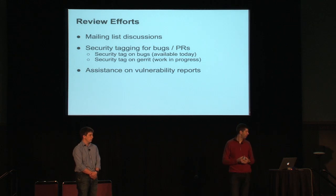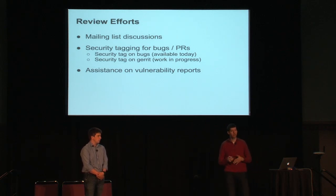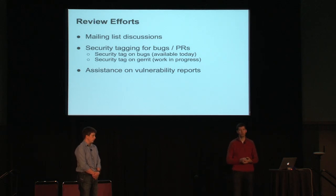And so we hope to really leverage this and advertise it so that people can use it to its greatest benefit. We've also been involved in a variety of mailing list discussions that have a security-centric theme, and occasionally for vulnerabilities, the VMT team will pull in someone from OSSG who has specific security expertise that can help out with a vulnerability assessment.